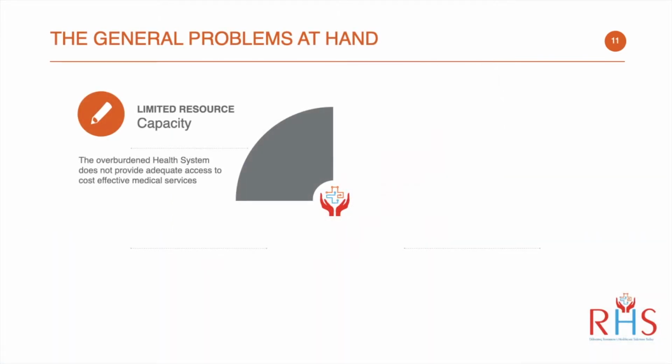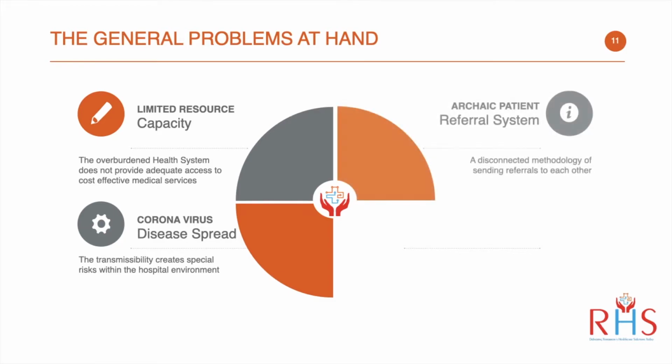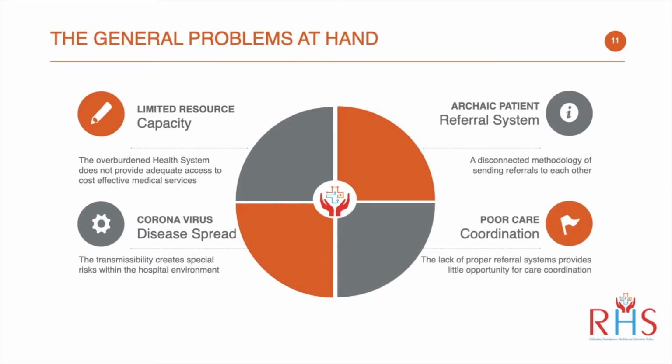In the broadest terms, we have limited resource capacity, both in respect of human capital and the technical capacity required to make this thing work well. Secondly, we have a deadly disease that is easily transmitted and therefore places our healthcare delivery environment at significant risk. We have an archaic referral system that does not inspire efficiency and is a significant inconvenience and sometimes even a health risk to our patients. Finally, there's poor care coordination due to the limited communication systems that exist within our current healthcare network.